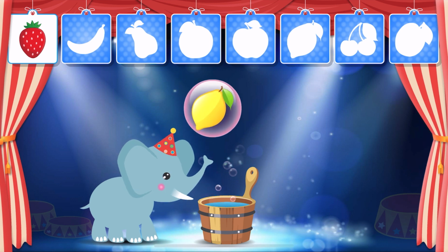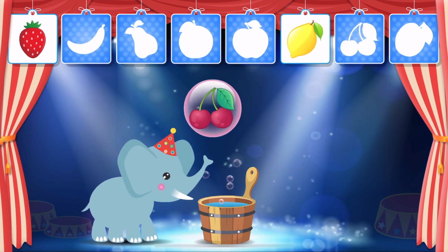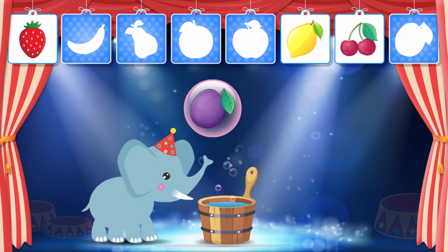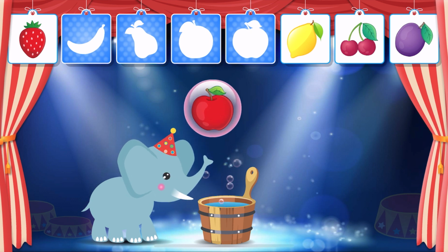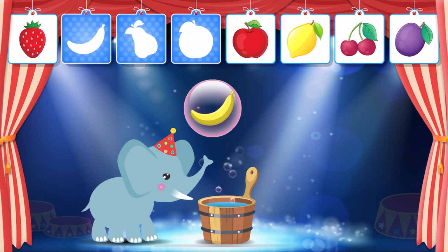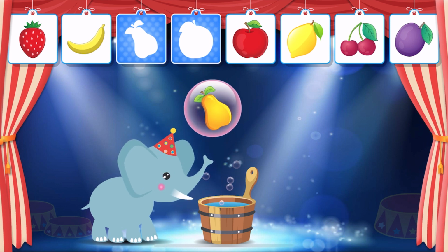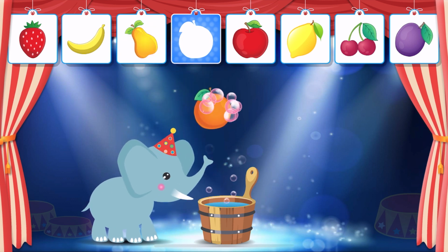Lemon. Cherry. Plum. Apple. Banana. Pear. Orange.